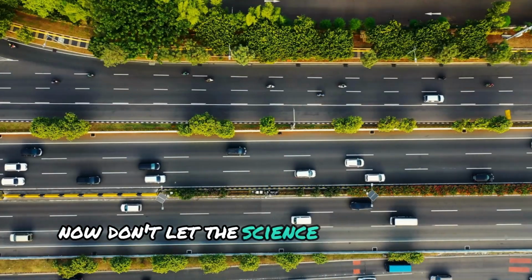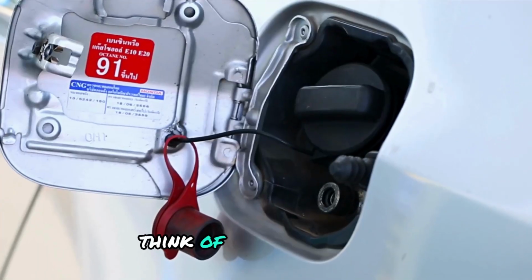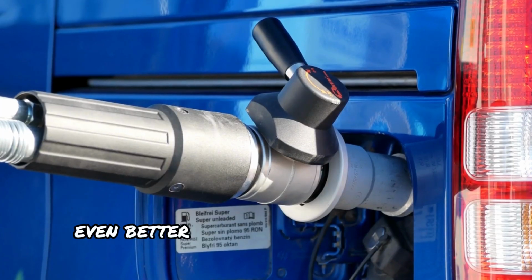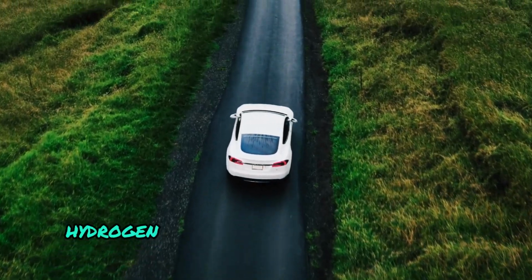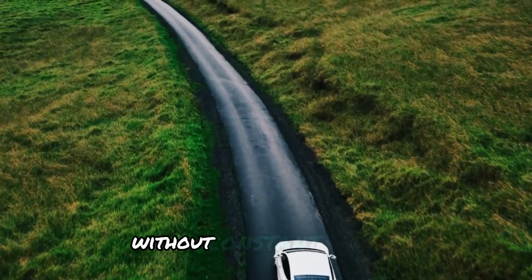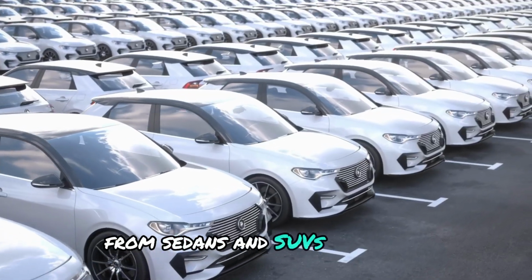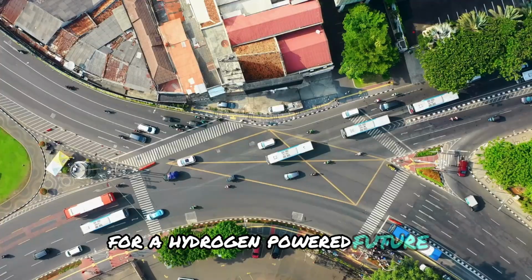Now, don't let the science jargon throw you off. While hydrogen is technically an energy carrier, think of it as a new fuel. And, like gas stations, hydrogen stations are appearing across the map. Even better, refueling takes just 5 minutes. No long waits. Plus, hydrogen vehicles could offer greater driving ranges, letting you cruise coast to coast without constant fill-ups. With plans to expand hydrogen power to all kinds of vehicles, from sedans and SUVs to trucks, Hyundai is boldly paving the way for a hydrogen-powered future.